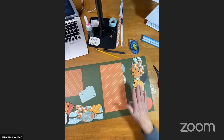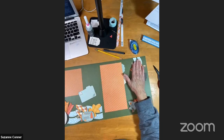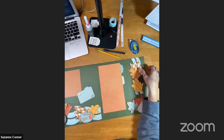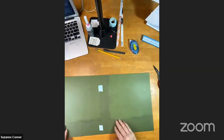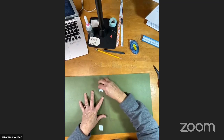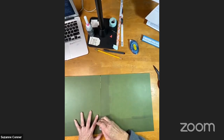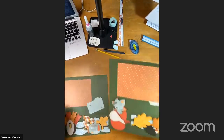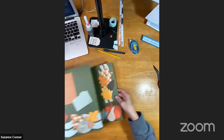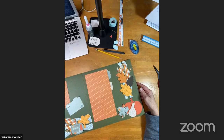Okay. Everybody good? Because I have another one I'm going to show you. I'm going to take the tape off the back just so I can put it away. Okay. All right. So anybody have any questions on this? I think it's pretty simple. Just pull out your leaves, and the little turkey is easy to whip together once I figured that layout out.